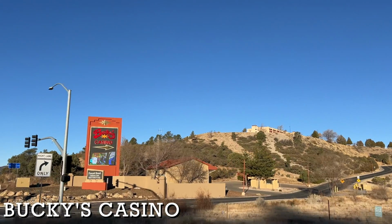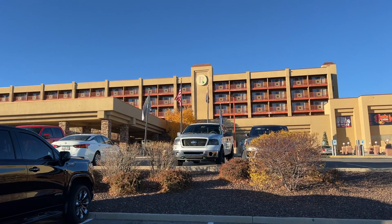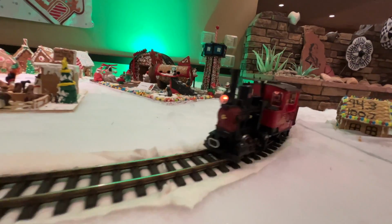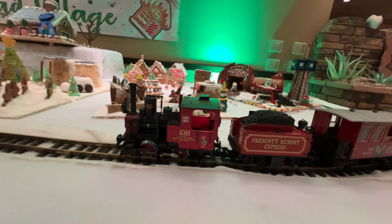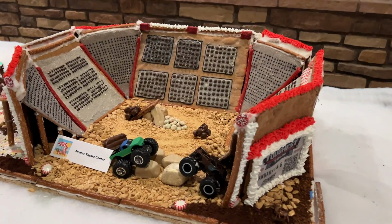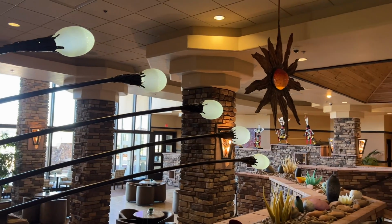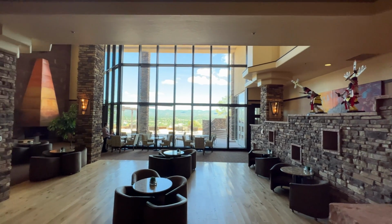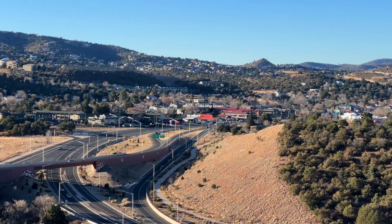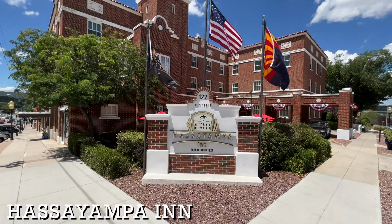And if you're looking to have a little bit of extra fun, you can always head over to Bucky's Casino. This is a conference center and a casino complex right here on the Yavapai Indian Reservation. So do be sure to check out Bucky's if you want to have a little bit of adult fun and play some slots or some card games. And I realize this might not be for everyone, but for some people, this is considered a fun activity to do. And because it's across the street from the Yavapai Casino, you can get both casino complexes to check out.